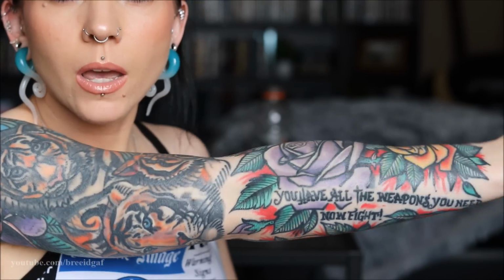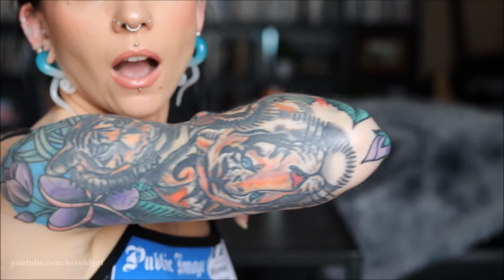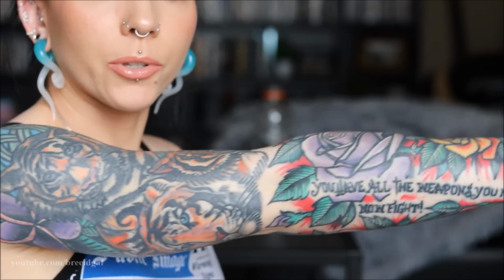I absolutely love my sleeve. There are still some empty spots, kind of like right here, that I really want to get filled in with some color or something. But yeah, I'm really, really happy with how my sleeve turned out. I think it's absolutely beautiful.